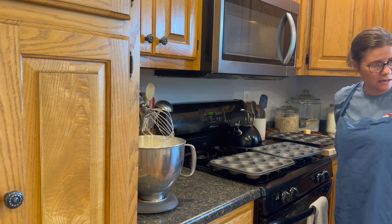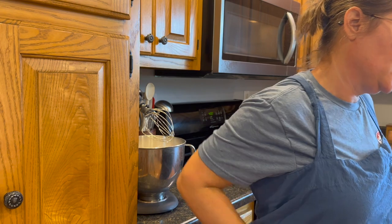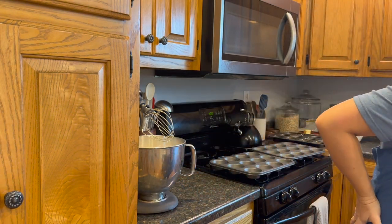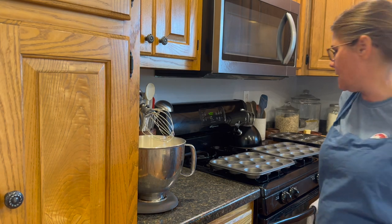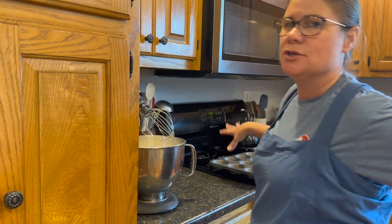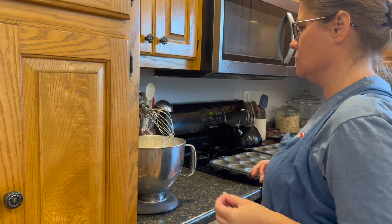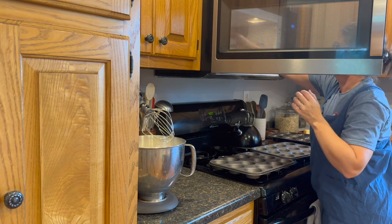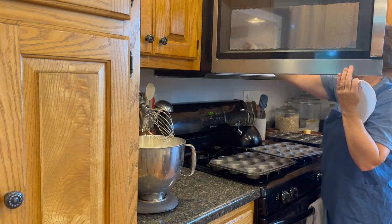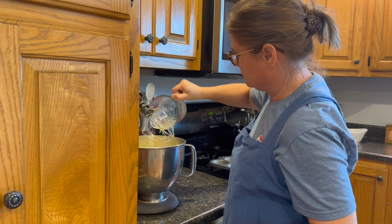The next thing, I don't know why I can't get my apron comfortable today. Next thing I'm gonna be working on is the burritos, because I can get those started on the stove while these are in the oven, because I need the oven like 3 times for these meals today. All right, mostly melted butter there.